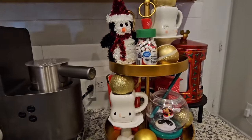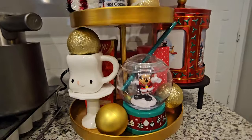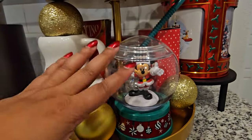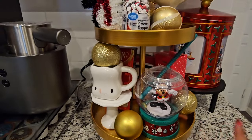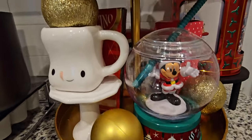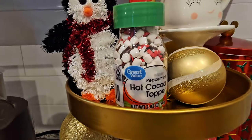And then we have another little tiered tray. This is actually a Christmas cuppy from Disney World, which was horribly expensive for what it is. But I guess I was desperate for something, anything Christmas from Disney. But there it is. And we have some hot cocoa mix in the back. And a hot cocoa topper.